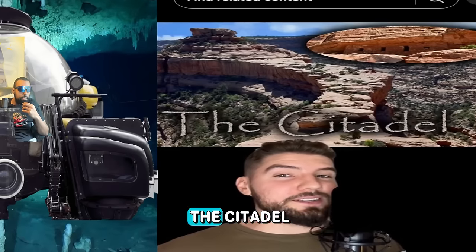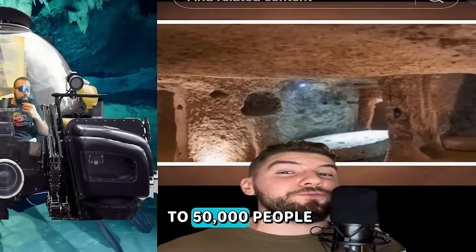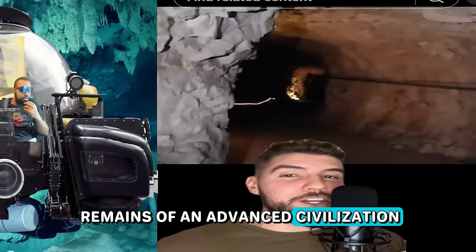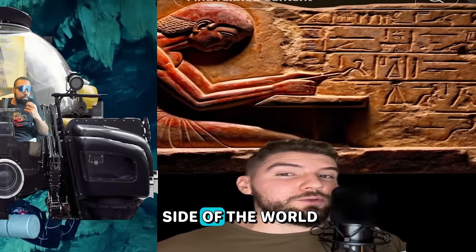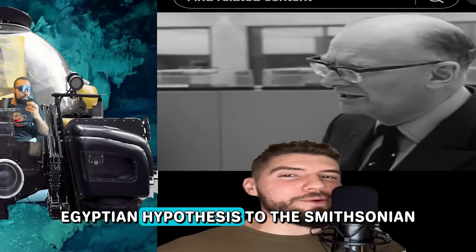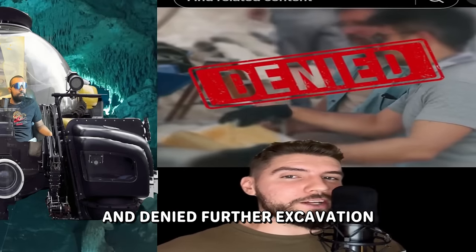They call this complex the Citadel, and by the end of their expedition, hundreds of rooms were discovered, estimated to house up to 50,000 people. They determined that, of course, this must be the remains of an advanced civilization that were here before the natives, and somehow brought the knowledge of the ancient Egyptians from the other side of the world into the Americas. G.E. Kincaid and S.A. Jordan presented their Egyptian hypothesis to the Smithsonian, who obviously did not like the sound of that and denied further excavation.